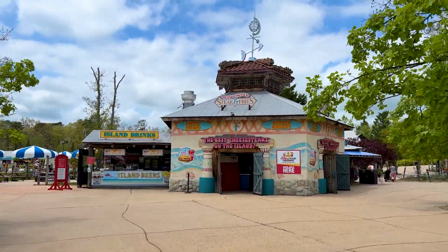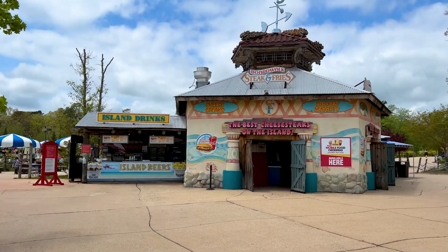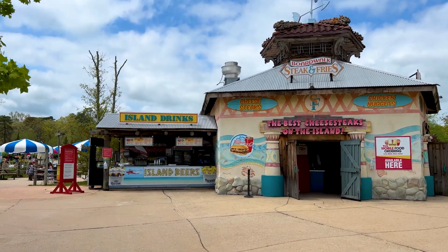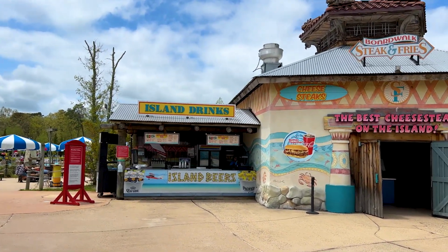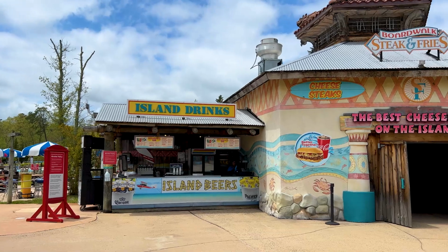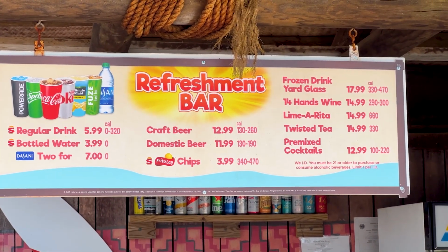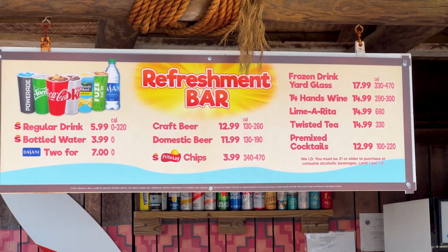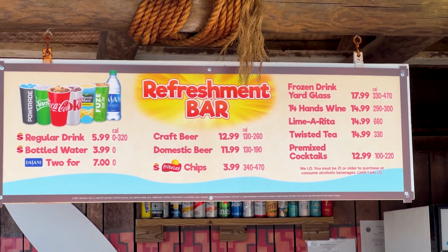You got places to buy an adult beverage all over the place, like the Island Drinks right here. They have stuff on tap, and they also do bottles, cans, that type of stuff. And then your other specialty drinks are going to be around $15. And you also have your craft beer and domestic beer for $13 and $12.